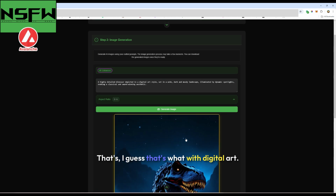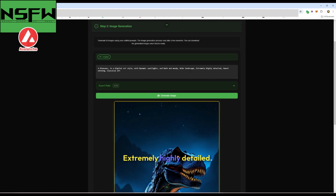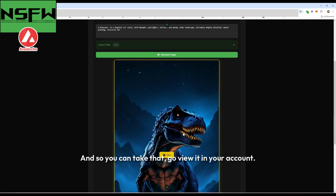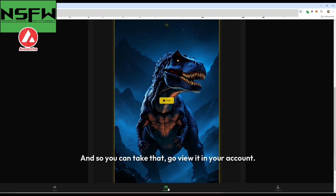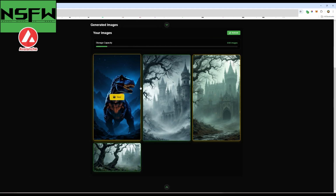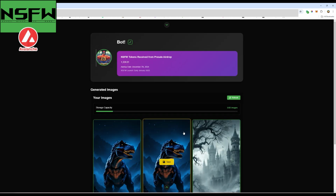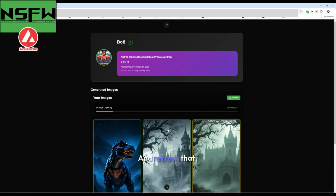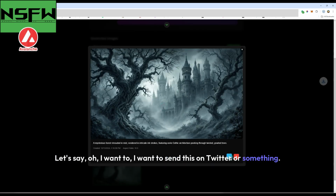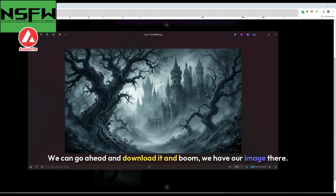And there we go. I guess that's what you get with digital art. Yeah, digital art style. Extremely highly detailed. And so you can take that, go view it in your account. It's not saved. Now because it's tall, we can go ahead and save it and refresh that. Okay, and now we look here. Let's say, oh, I want to send this on Twitter or something. We can go ahead and download it, and boom, we have our image there.